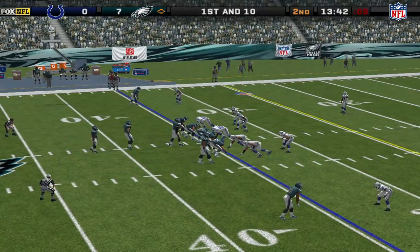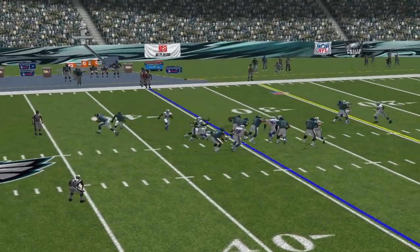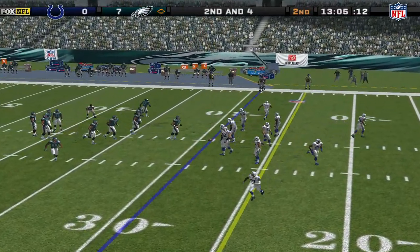Here we go. Nickelback in this time. Hand it off. Number 29 comes up to make the play. And this is the 11th play of this drive. Watch your man.